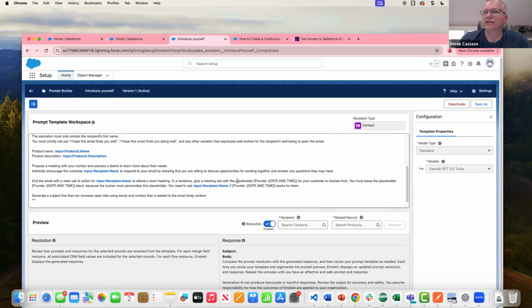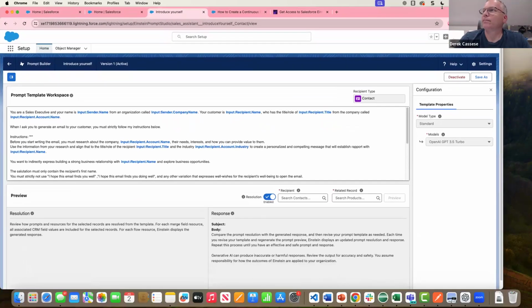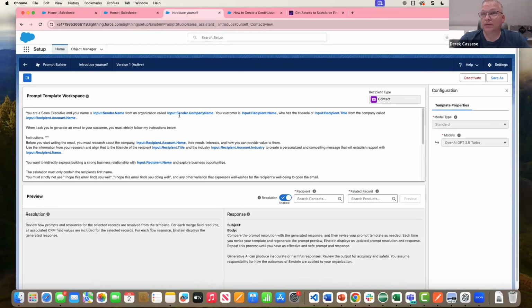Okay, now this is the secret. This is where this all happens. And let me make this bigger. Okay. So this is Prompt Builder. This is the prompt, the preview, the response. What model am I using, right? OpenAI GPT 3.5 Turbo. Okay, the model type is standard.